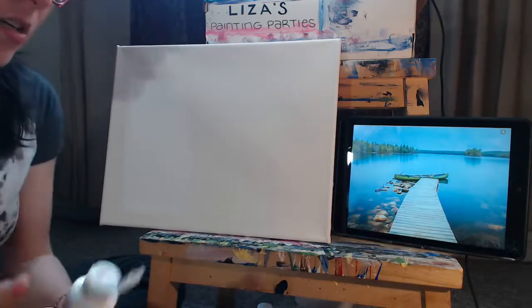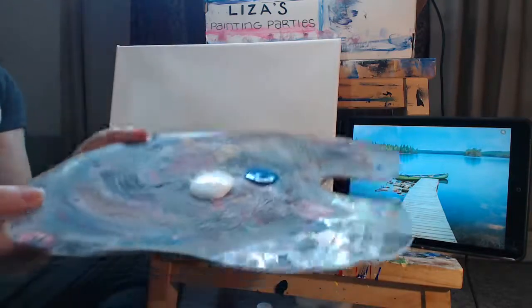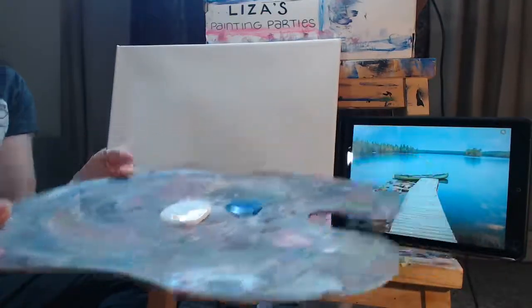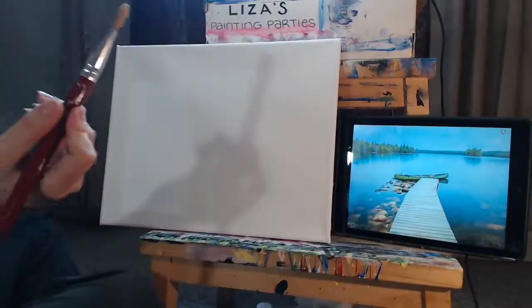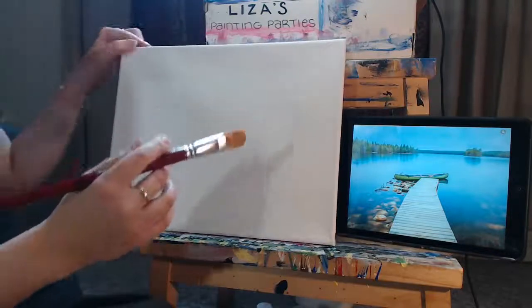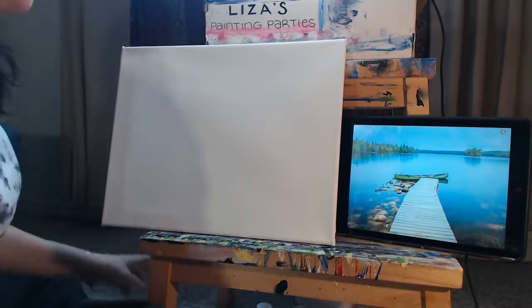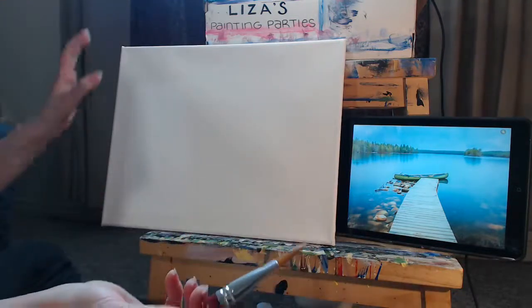So I'm going to be getting quite a bit. I'll just show you my ratios on the palette a bit. So I have quite a bit of white and a little bit less of that in blue. I'm going to get my big ol' paintbrush. Ooh, excited! I haven't used a canvas this size in a while, because I usually do canvas board. Okay, so I'm going to start off by just wetting the canvas a bit.